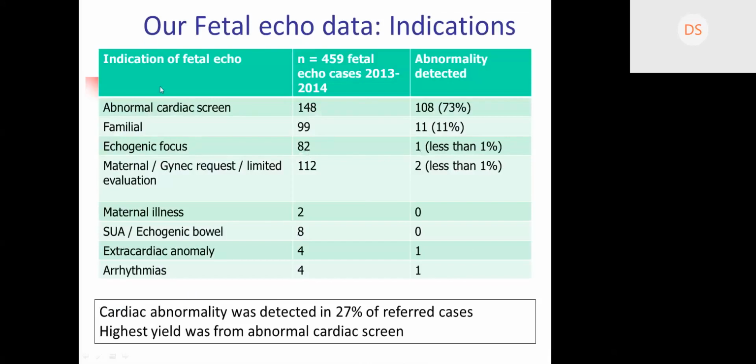Compared to that, if there is an abnormal cardiac screen, where a gynecologist thinks that the heart is abnormal in an anomaly scan and then refers, the yield is very high. 2/3 of these children had an abnormal heart. So the maximum yield is in situations where they pick up an abnormality in the anomaly scan or familial causes, like if the mother has a CHD or the previous child has a chromosomal abnormality. Cardiac abnormality was detected in 20% overall, but the highest yield was in abnormal cardiac screen.